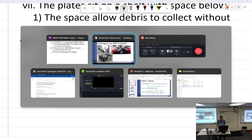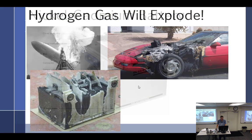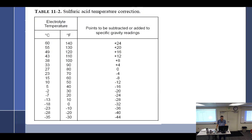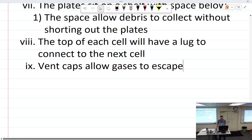Is there any good way to test the caps? Like, if you needed to replace them when you're servicing it? I wish I could find my one. Put it upside down and see.